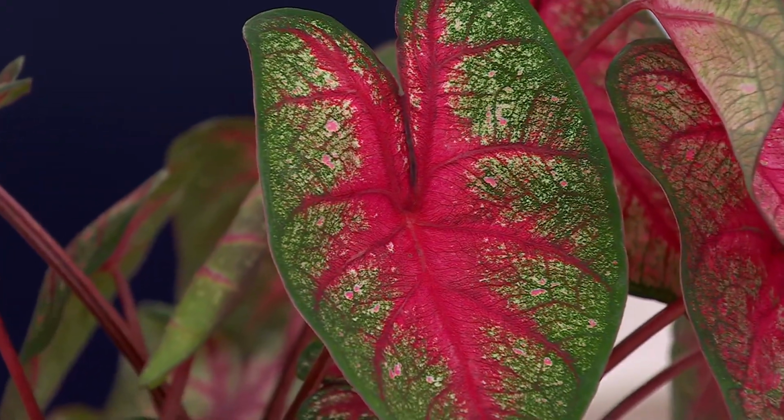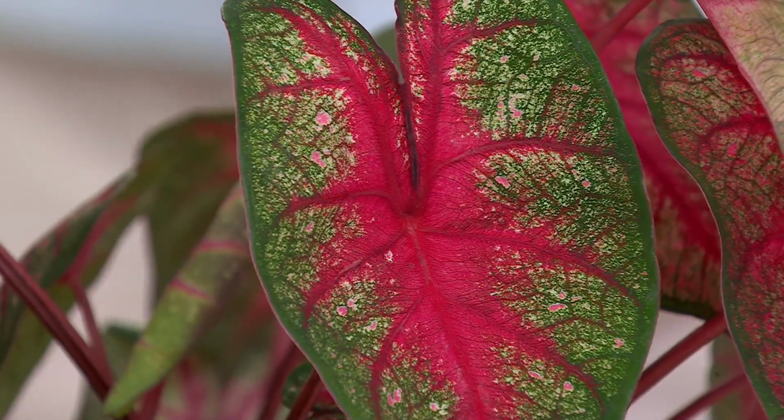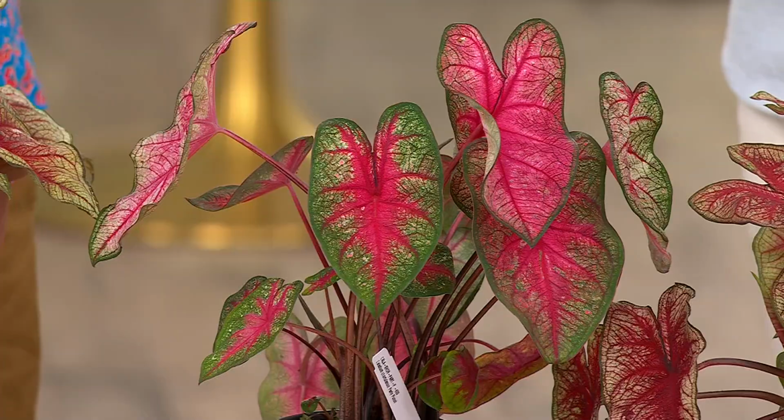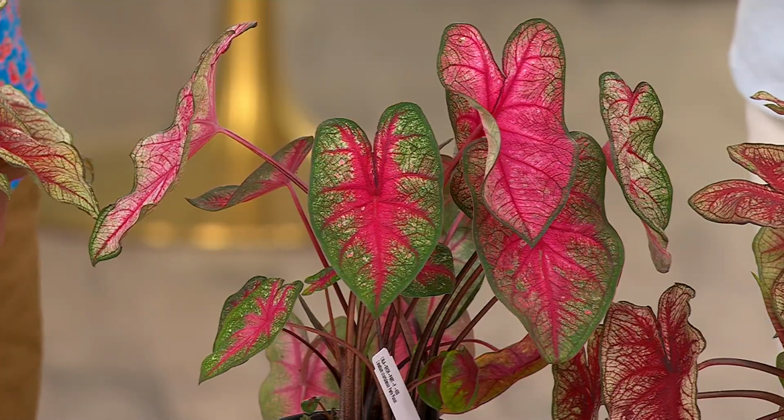I have some of these in containers by a pool, and you can really see them from way across the pool. They're really beautifully eye-catching. And like we said, they're in color all the time. So they're beautiful their entire growing season. They do bloom. They're in the calla lily family. But we don't grow them for the blooms.